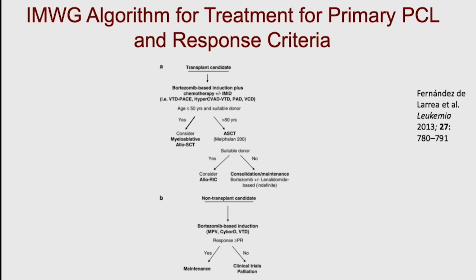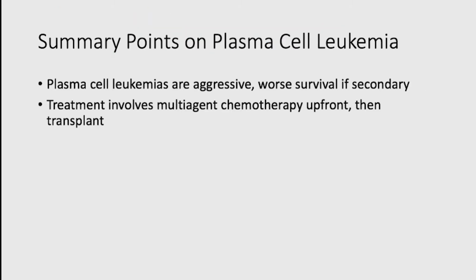So the idea here would be this would be one of those situations that we think should be considered for incorporating allogeneic transplant. And then for non-transplant candidates, an intensive regimen, and then clinical trials. So our summary points for plasma cell leukemia is that they're aggressive, they're worse survival if they're secondary, so after someone already has myeloma and then develops plasma cell leukemia. The treatment involves multi-agent chemotherapy and then transplant.